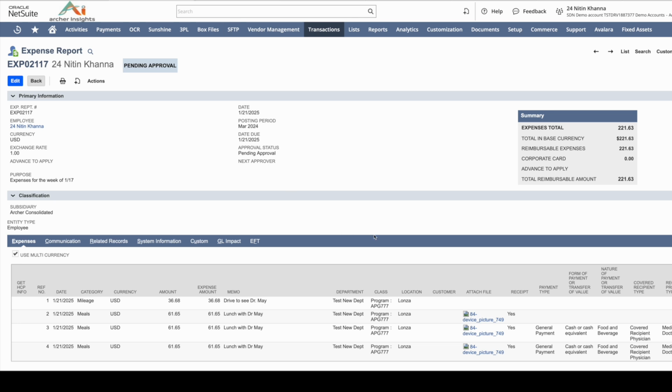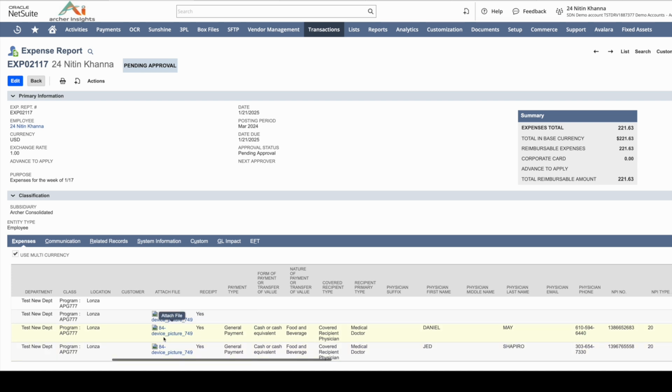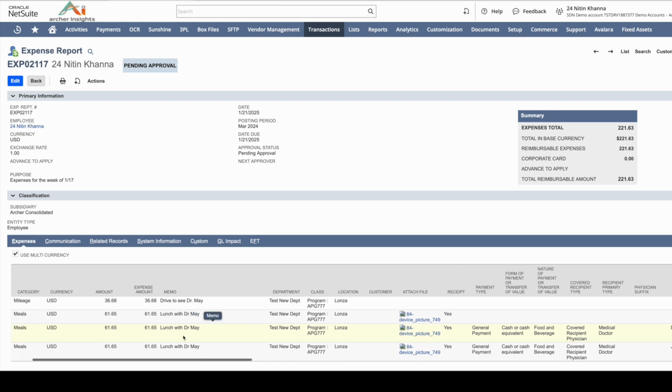This is the expense report that was submitted through the mobile app. As you can see, it's for Dr. May, and this is the lunch with the doctor. We had added an additional physician here, Jed Shapiro, and you can see that there is an attachment. If you look at the memo, this is what the salesperson typed in. This was the drive to see Dr. May, and these are the lunch related transactions. The receipt is attached here.